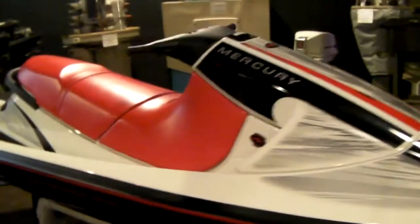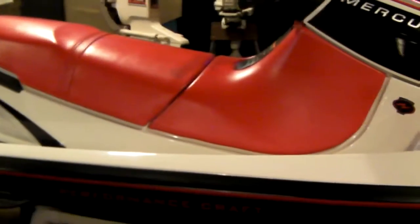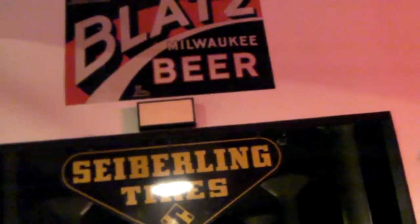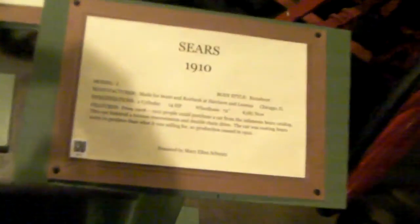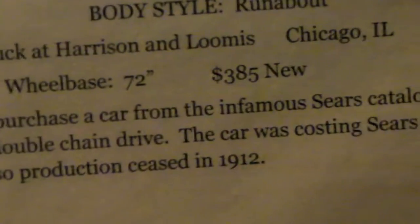It's a family jet ski. Your whole family can sit on the back of that one. That's crazy. Oh man, Blatz beer. Blatz gives you the splats. Oh, the old oven. It's Sears, they made their own car. And it was only $385 new.